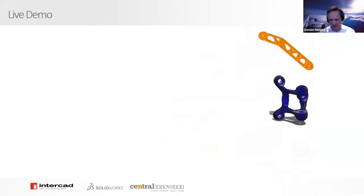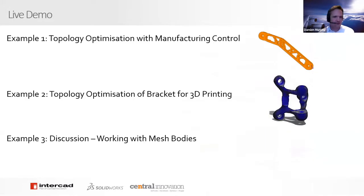Okay, so before I hand you over to Mark, I'm just going to talk about the two examples he's going to go through. The first one is this leg made out of a piece of profile cut plate using a traditional manufacturing control. I'm going to show you how we can use FEA to dissolve the geometry and put constraints in it that make it able to be made using traditional manufacturing methods. So the tools allow us to do that when that's our preferred output.